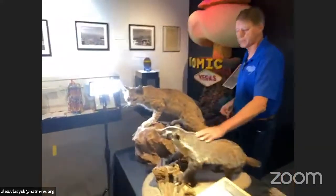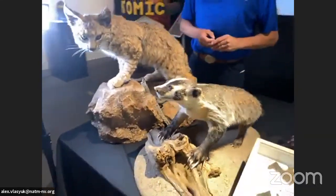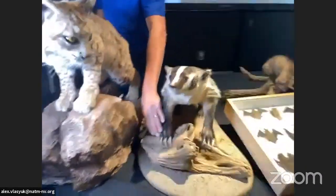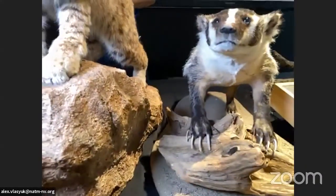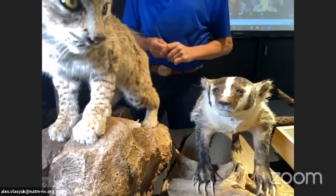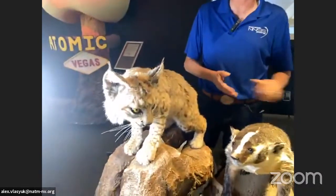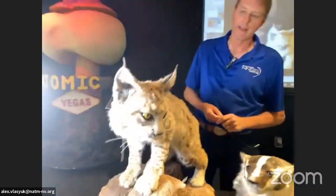And this is the badger. Again, a very efficient digger. It's found throughout the site. If you look at the claws here, you can see that it can move a lot of dirt really quick. And you definitely don't want to get in a fight with this guy. And it eats primarily small rodents.